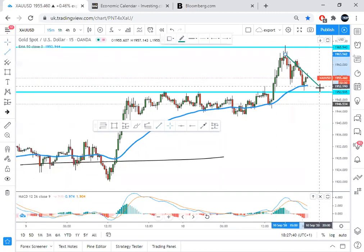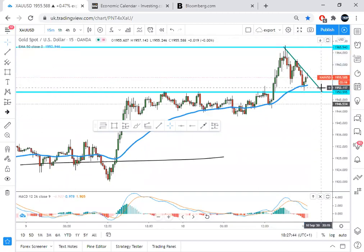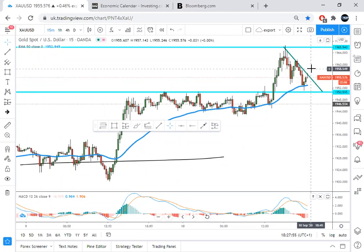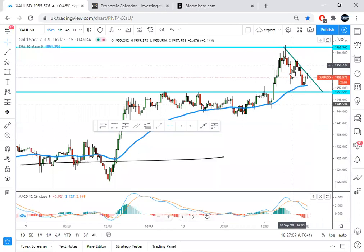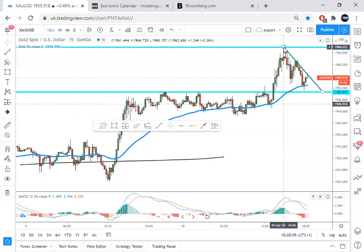If I just draw my uptrend line right now, like this here, you clearly see price is still below this trend line. I want to see a breakout of this trend line. So for example, price closing above around, let's say, 1957 or even 1958, to give us a good entry, a good price action, for us to really enter the market, because we do want to see a breakout of this downtrend line, which has been respected since 14,245 in the afternoon.